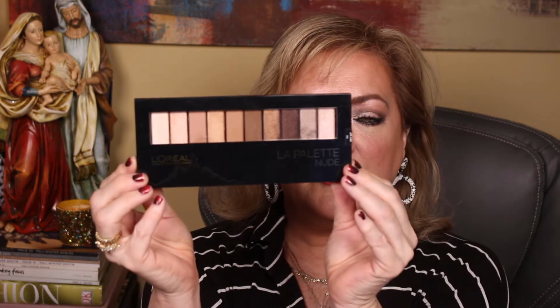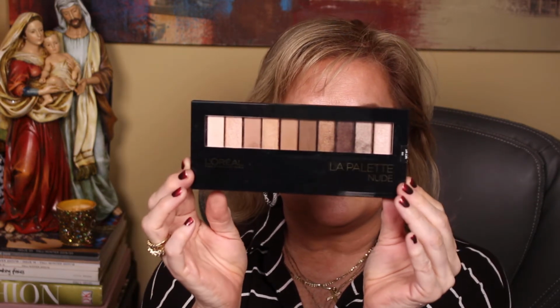Oh! 2 other things I've been wanting to show y'all. Actually, there's one that I don't have here. So I think I'll wait. But I am going to go back to showing you the palette that we used today. Some of the palettes that we used today. If you've gone all the way to the end, you may or may not remember. So it's the La Palette Nude by L'Oreal.